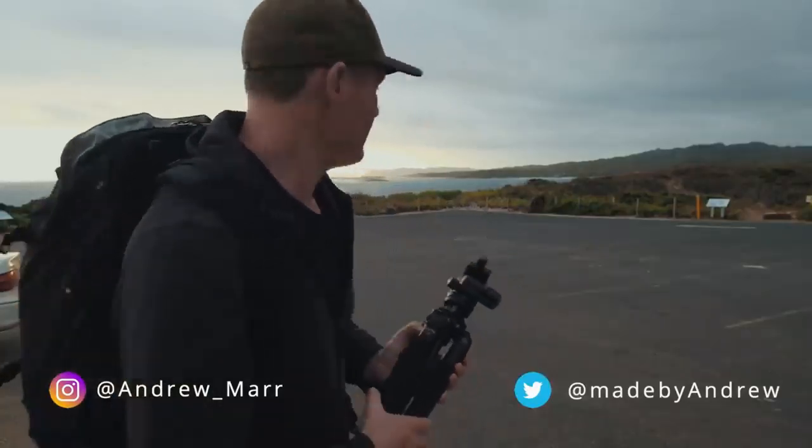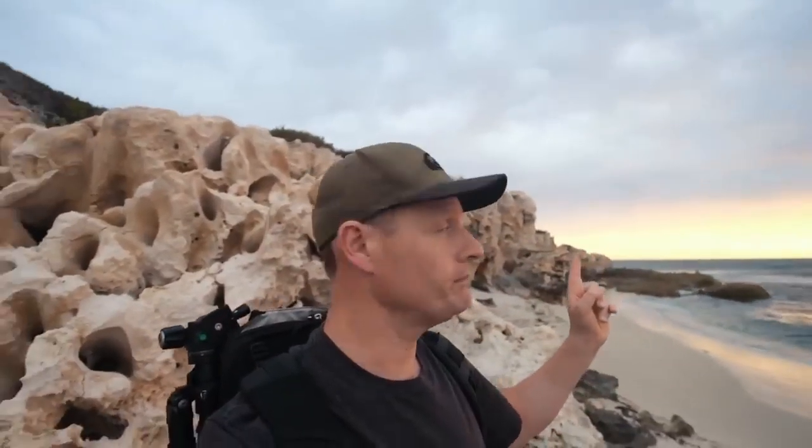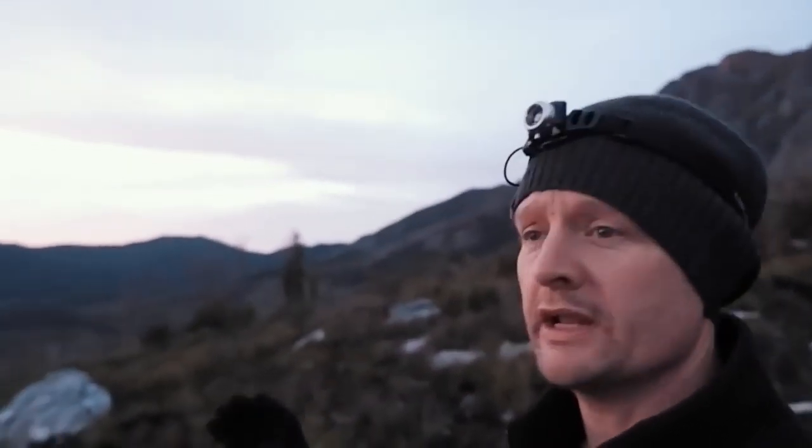Light is looking pretty good behind me. The light starts to appear. I've got the majority of my light coming from the left-hand side. Patches of light and shadow. In fact, the whole sky has just exploded in light. But the colors in the sky are just incredible. I've got these rolling mountains with the light hitting them on the side.